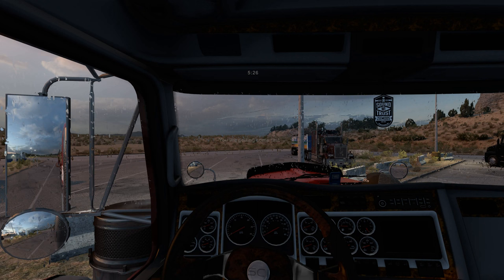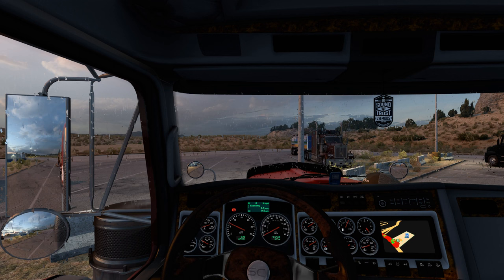All right, good morning, and it's stopped raining. Let's go ahead and get this thing fired up. There we go. Get everything where it needs to be. I'm going to go ahead back out and get back on the road. It's a beautiful day to be alive.